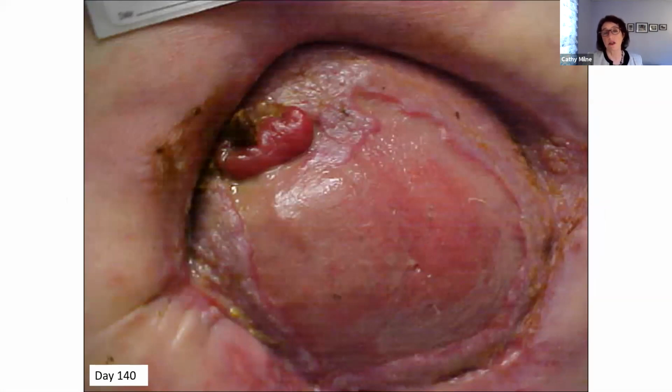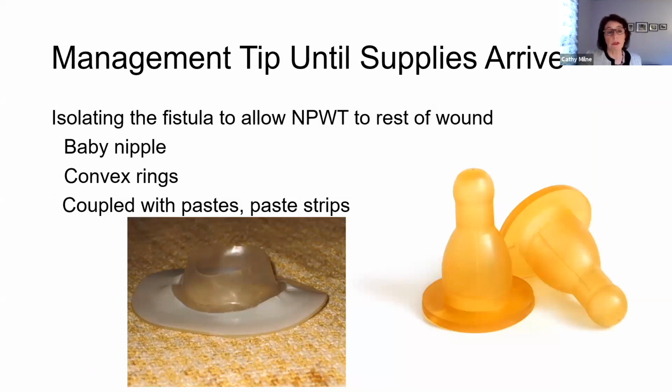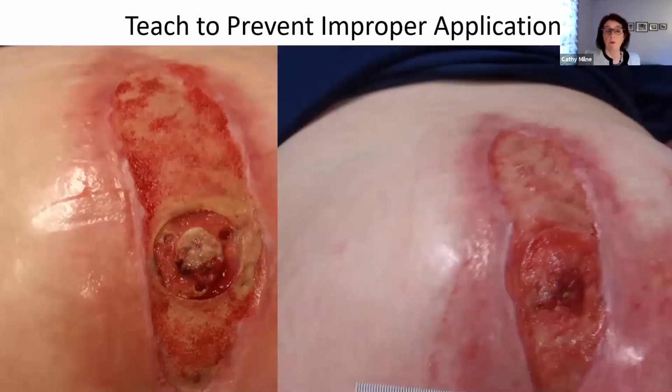We thought the nursing staff had managed things really well up to a point. Now we're finding, just by looking at this, that they are not containing the effluent as well as they should. On our investigation, we found out that we really were having issues with new staff. People may use baby nipples, convex rings. You're going to have a backup system until some supplies arrive. Unfortunately, people will use things improperly, and this is the baby nipple straight to the skin without any barriers or rings or anything else. Fortunately, we were able to reverse that, and you can see over on the right-hand side.